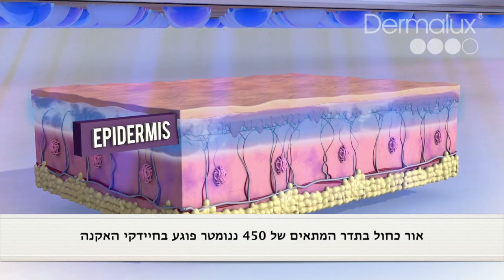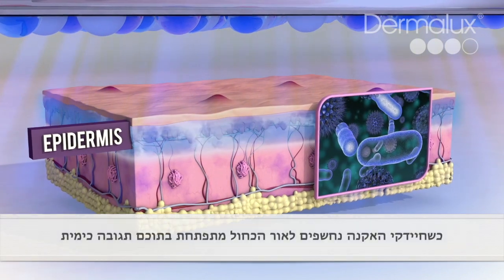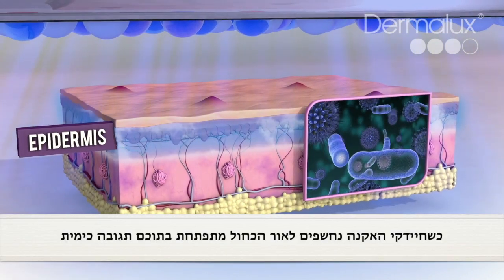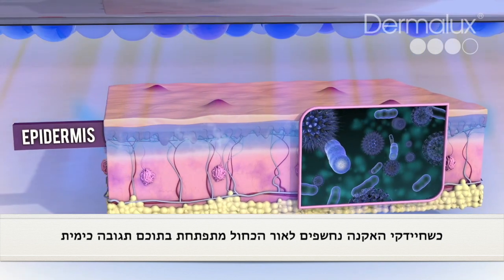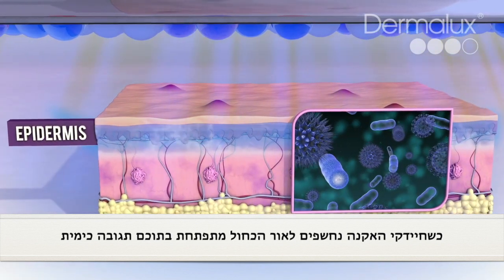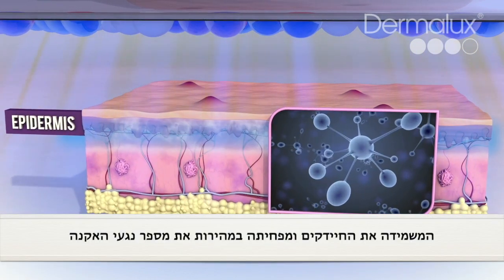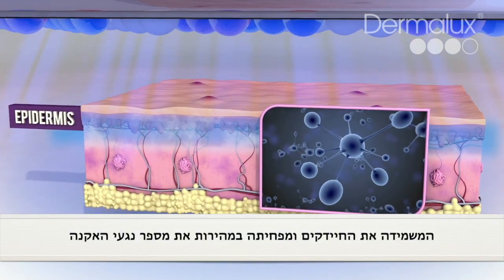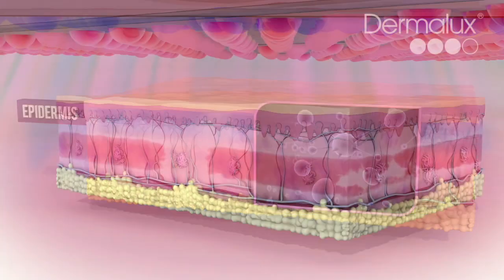Blemish-fighting blue light targets bacteria in the sebaceous glands, which causes spots. When bacteria absorbs blue light, it triggers a natural photochemical reaction, releasing singlet oxygen. Singlet oxygen has a powerful antibacterial action to help eliminate spots whilst being gentle on the skin.